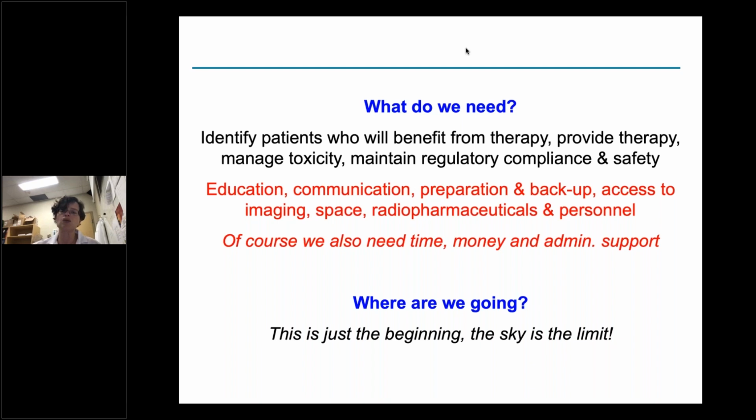And I think this is a true opportunity, because much as Dr. Martineau said before, when I think about where we're going, I think this is just the beginning. I truly think that therapy is the way of the future, and there will be so many therapies that can roll down the pipeline that if we get this right, we can do a lot of good for a lot of people. So I hope this was helpful.